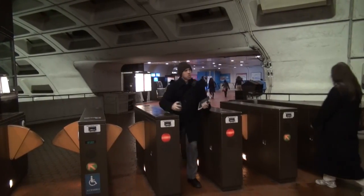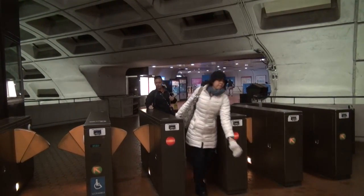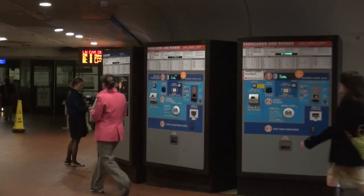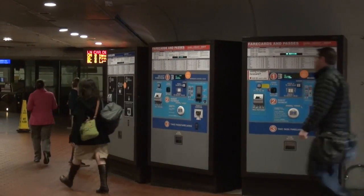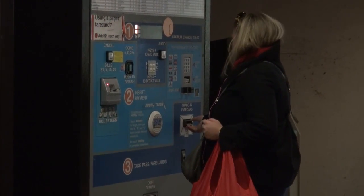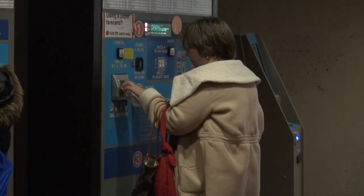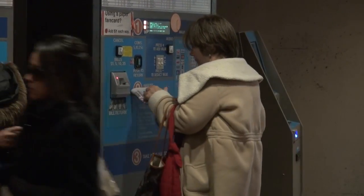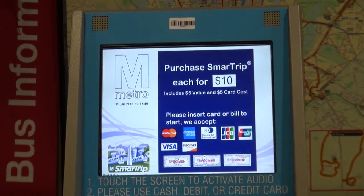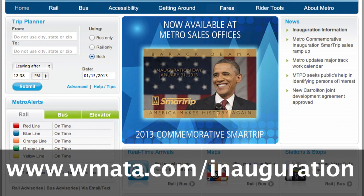Now let's talk about how to ride the system. Each customer 5 years or older must have his or her own plastic SmartTrip card or a paper fare card. Each station is equipped with fare card machines that accept cash and coins, and some also accept debit and credit cards. Note that customers using paper fare cards should add $1 to the cost of each trip, and be sure to add enough value to the card to pay for your entire journey to avoid lines on your return trip. You can also pay using a SmartTrip card with fare value on it, or by purchasing a commemorative one-day pass that's valid for unlimited travel on the day it is used. For details on these fare options, visit womata.com/inauguration.